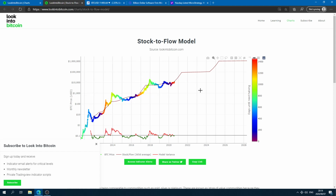Now if we dig into this, what this is telling us is that we will see that increase and then it will kind of flatten out, and that is at $100,000. And according to this, which has been very accurate, apart from the peaks, it goes up way above, and the bottom cycles. I'll show you another chart in a minute.